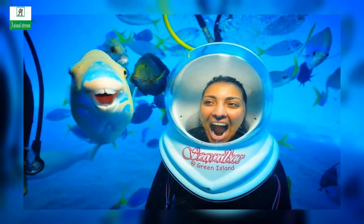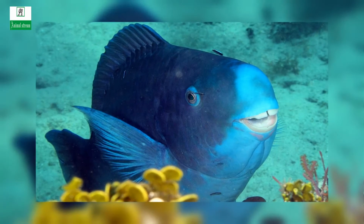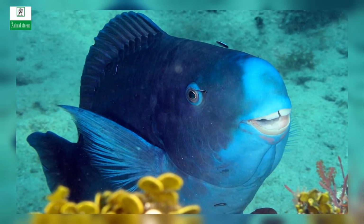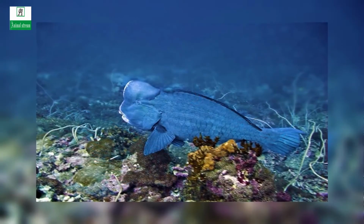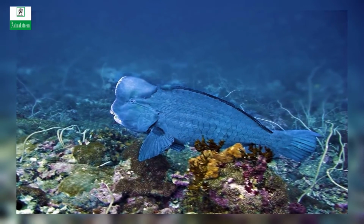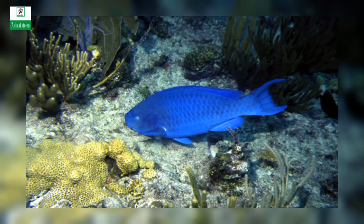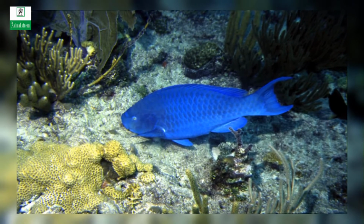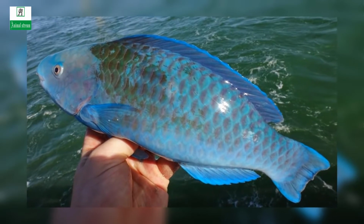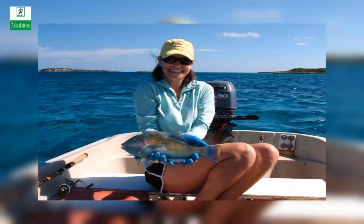Strangely, they also possess what are known as pharyngeal teeth, which are essentially just teeth in the throat. Parrotfishes use these teeth to grind rocks that they ingest into sand, which is then eliminated, creating new sand. This actually leads to the formation of small islands and sandy beaches in the Caribbean. Individual parrotfishes can produce as much as 200 pounds of sand per year.